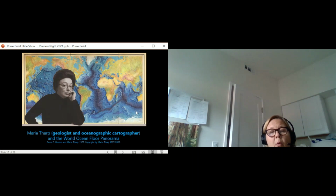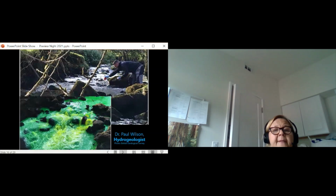And one of the most important features that she identified is the one that I'm tracing here, which is the largest mountain range in the world that you probably don't know about because it's underwater. Right? This is what's called the mid-ocean ridge, and you can see that there. And she was one of the first to also contribute to what we call plate tectonics theory, which you will also learn in all of our geology and oceanography classes.